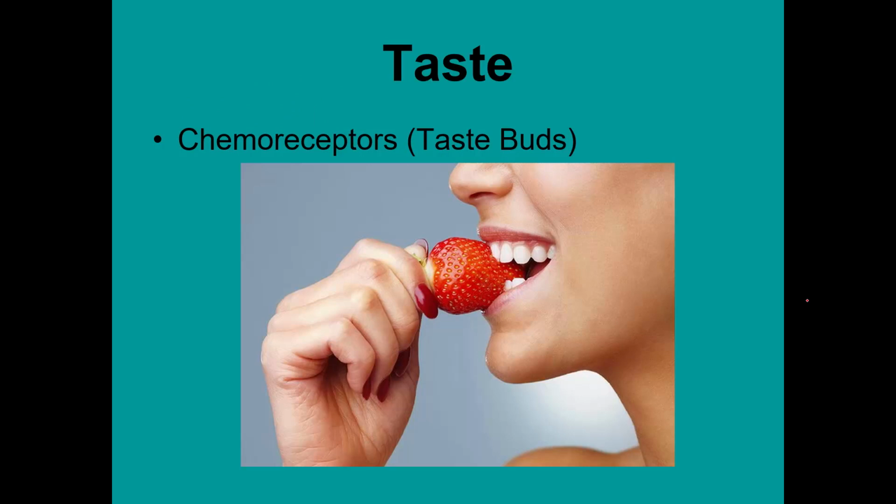Taste uses specialized cells known as chemoreceptors. Most people call them taste buds. In other words, these are specialized receptor cells located on our tongue that detect chemical sensations when they are stimulated. When you place a substance on your tongue, an action potential is created which sends that to the brain.